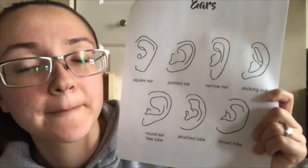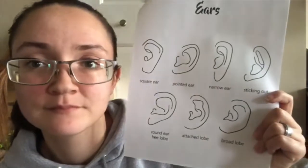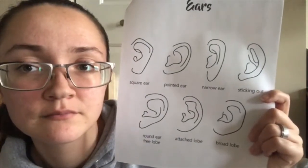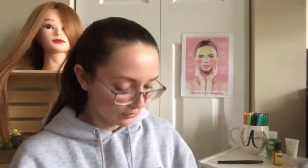What do you like? Take your time. You like the pointed ear? Yeah, I think that would look nice, especially with the shape of your eyebrows, the way it kind of flows. That would look really good. So record a pointed ear. My pointer broke while I was pointing to something. So, pointed ear.